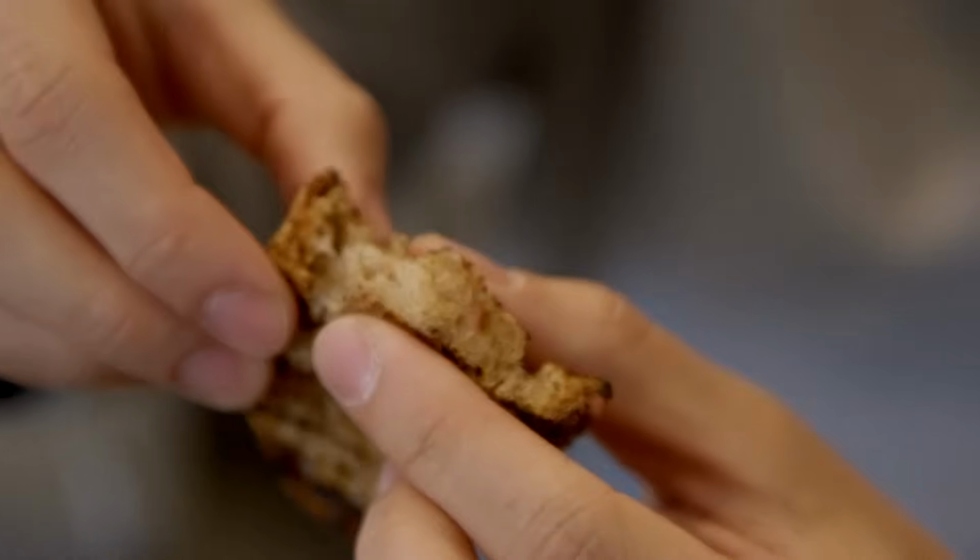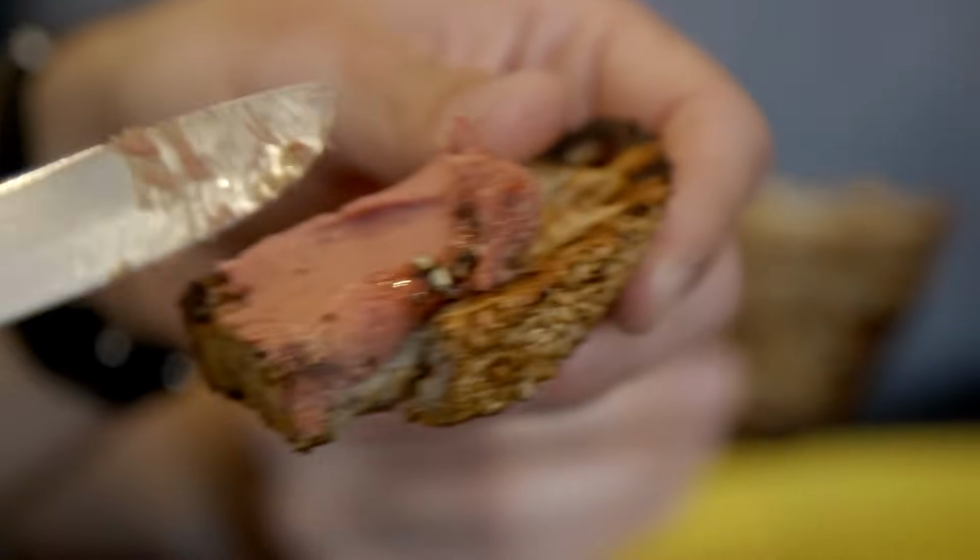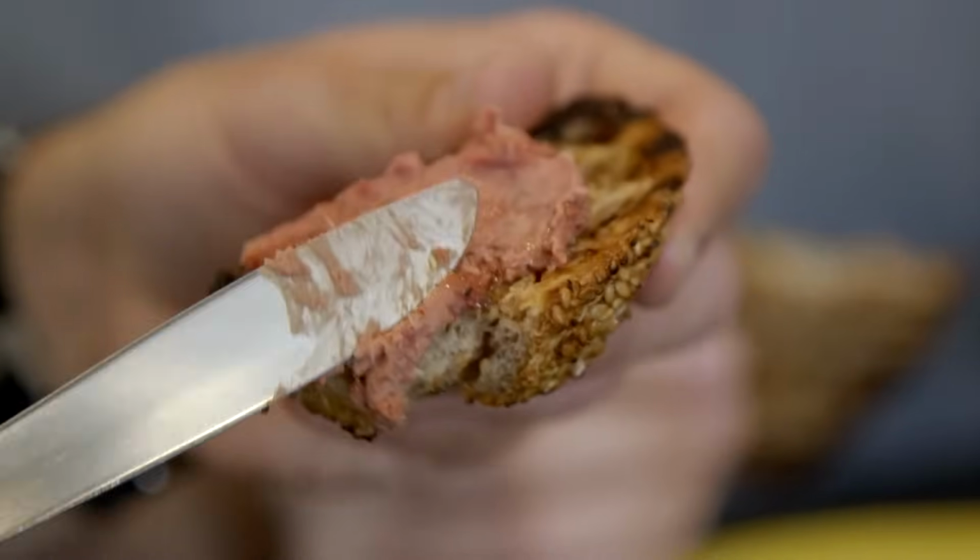Look at the aeration on that bread inside. Okay, you're just saying aeration because you heard the chef say aeration. Look at the texture. Yeah, look at the bread. All right, here it comes. You want to get that nice and smeared on. Whoa. Yeah. I used to think that trains were the perfect vehicle. No, bread is the perfect vehicle of flavor. It almost tastes aged. Yeah, let me try that.